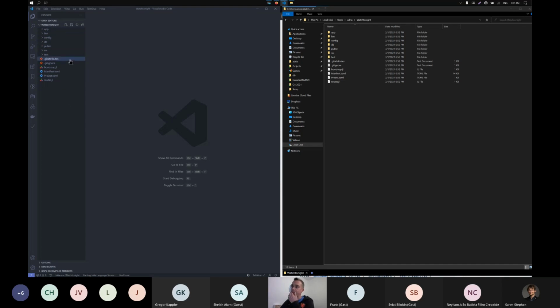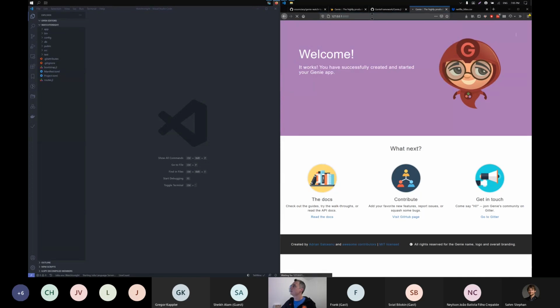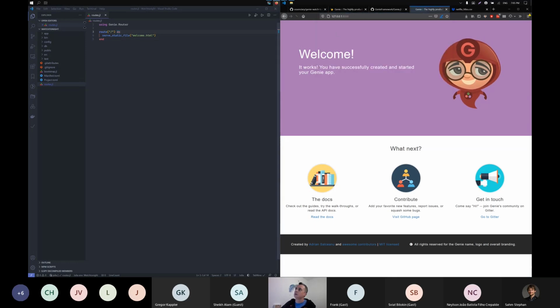If we take a look at the structure of the application, how does this work now? What happens when we go to localhost 8000? The browser makes a request towards the host and the port where the Genie application listens. The first thing it does is go into the routes file, which will try to match the request. This is basically the root of the application, which will match this route, the slash, and then it will execute the route handler, which is defined here inside the route, which in this case just serves a static file, welcome.html.